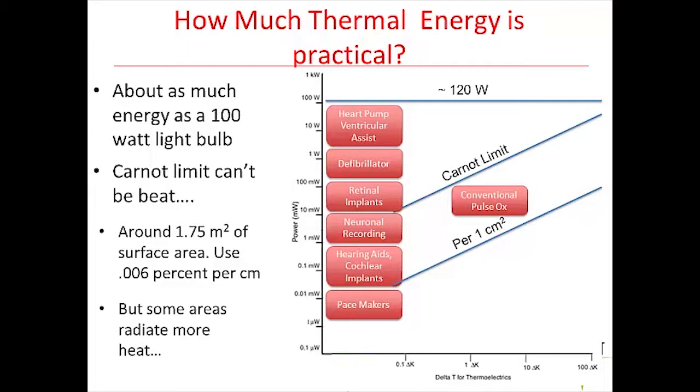Having something like a defibrillator, where you've got a high voltage, high current issue, is unlikely. Then you've got other things like retinal implants, conventional pulse oximetry, neuronal recording. Then it becomes a little more questionable. It's just an issue with our present technology today. Could we make these lower power technologies and get below this limit, or is there some fundamental physics that says we can't get there?